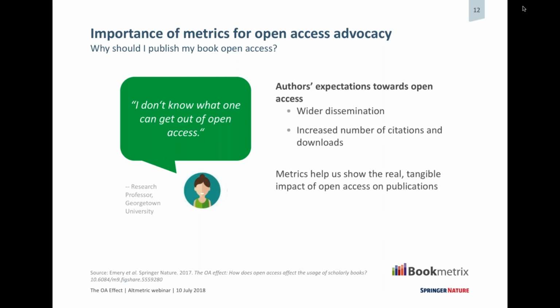So among authors' expectations, those were the wider dissemination and increased number of citations and downloads. Those were the motivations, the most quoted motivations of them all. And thanks to this study, thanks to using all these metrics and looking into how we can compare OA books versus non-OA books, we now can show the real and tangible proof of the actual impact of open access on publication.